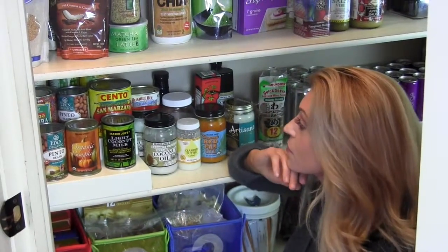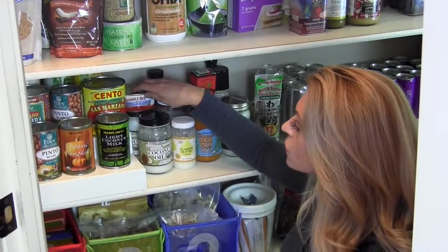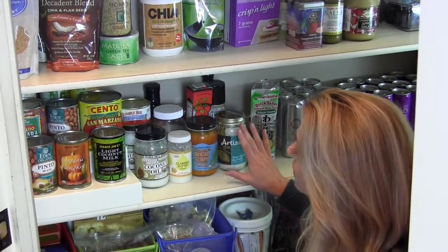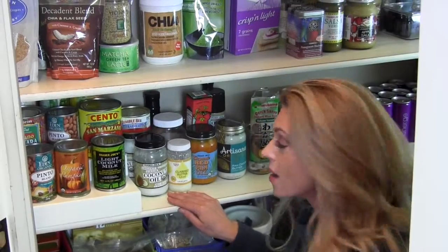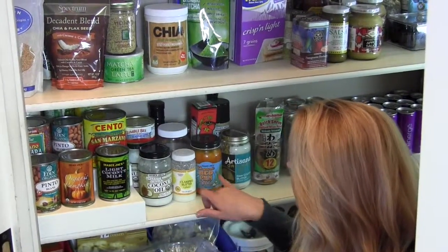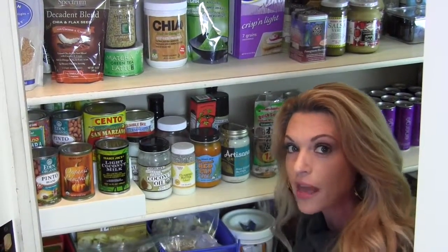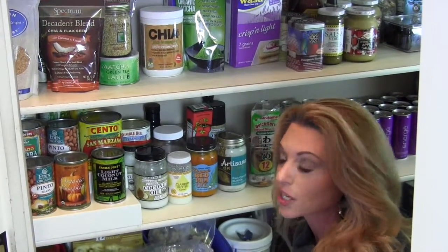That's pretty much as simple as it gets with the cans. I usually have tuna or crab meat, which I'll use, believe it or not, in sauces to help increase the protein. And then over here, I have my cooking oils. Really important to make sure that you cook with the right oils. And I'll do a whole separate blog on that. But coconut oil, the organic red palm oil, and clarified butter are the three that I cook with. And I'll cook everything in that, from my sautés to even my chicken breasts.